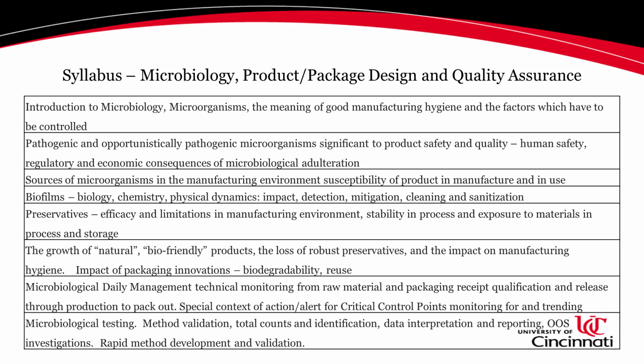So we said we want to train people in enough breadth knowledge to engage with the experts, so to engage with engineering, to engage with R&D, to engage with the people doing the formulation, to engage with the process engineers, to engage with manufacturing operations. So we envisage it as the manufacturing hygienist is the conductor of the orchestra. So the music comes from the experts, the people playing the instruments, but the conductor has to have enough ability to coordinate those and speak the same language to make sure the music comes out as it should.